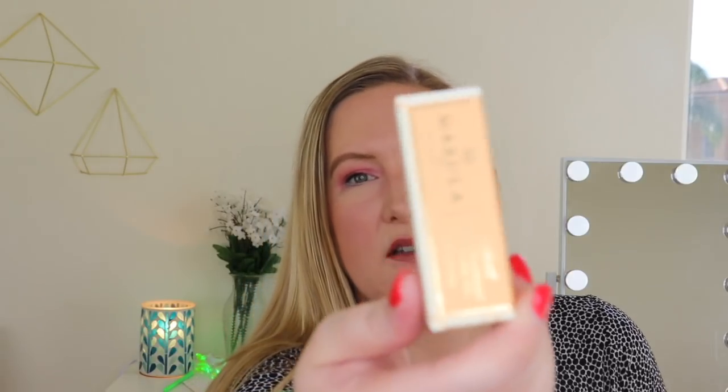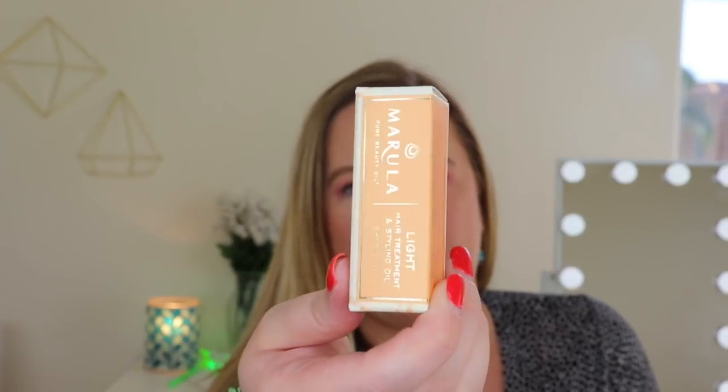The next item I see is Marula Pure Beauty Oil Light Hair Treatment and Styling Oil. I've been using the Moroccan hair oil and I really like that. It especially was helpful before I got my hair cut recently. I just got a very teeny itty bitty trim because I'm trying to grow out my hair, but it really did help with split ends and dry hair at the ends. So this says apply to damp or dry hair. So this is just like other hair oils. You can use it how you want to, it looks like.